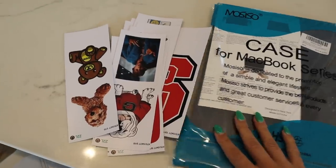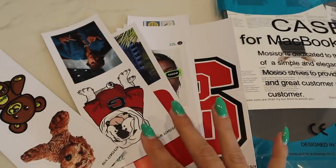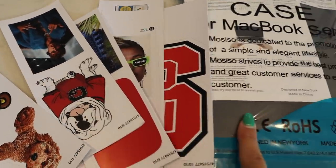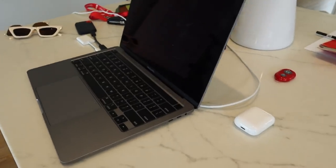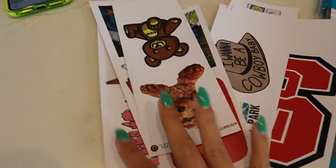So excited, you guys, because when Dylan's sister Cassie was at the house, she had brought all these stickers and did a laptop case, and I was like, oh my gosh, it's so cute. I just got a new laptop. I'm uploading a video right now, so I can't put it on quite yet, but she helped me order all these stickers. They're from Redbubble.